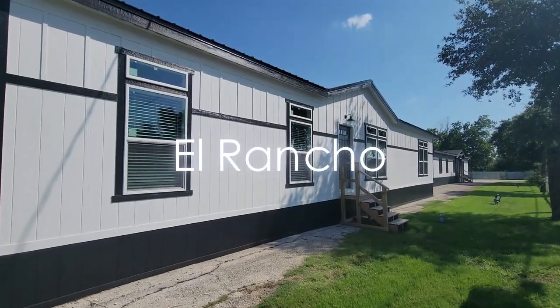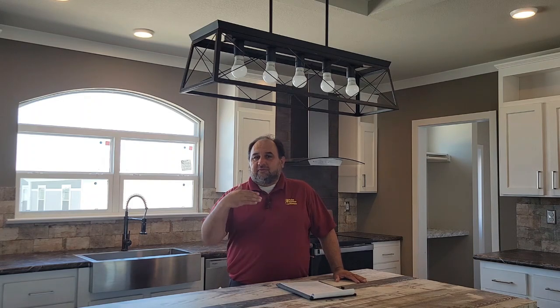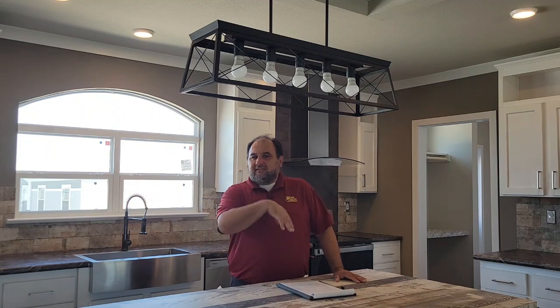I'm currently in one of our new homes that we have here at the Model Center. This house is called the Rancho. It is a 4-bedroom, 2-bath, out of our Austin factory. Now, when we have a new house, we're talking about it is a promo house with promo pricing. But we'll get to that later. Let's talk a little bit about the house.